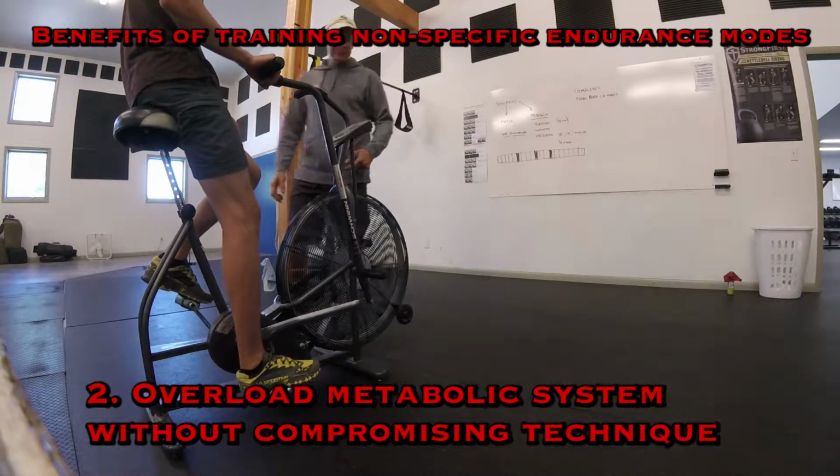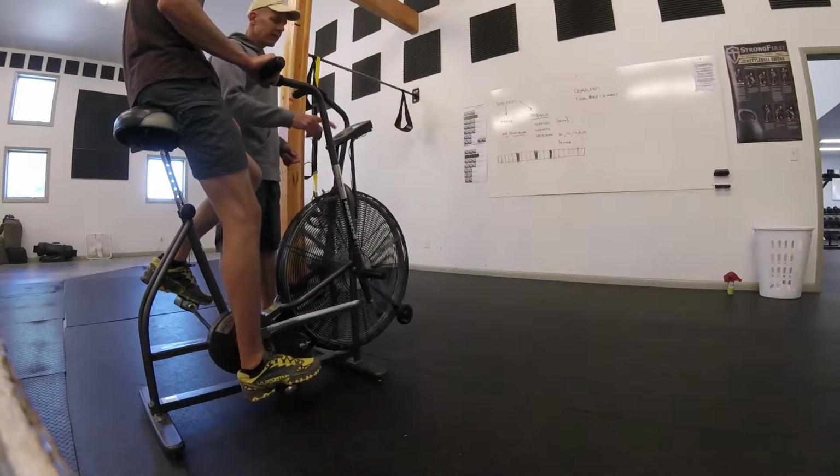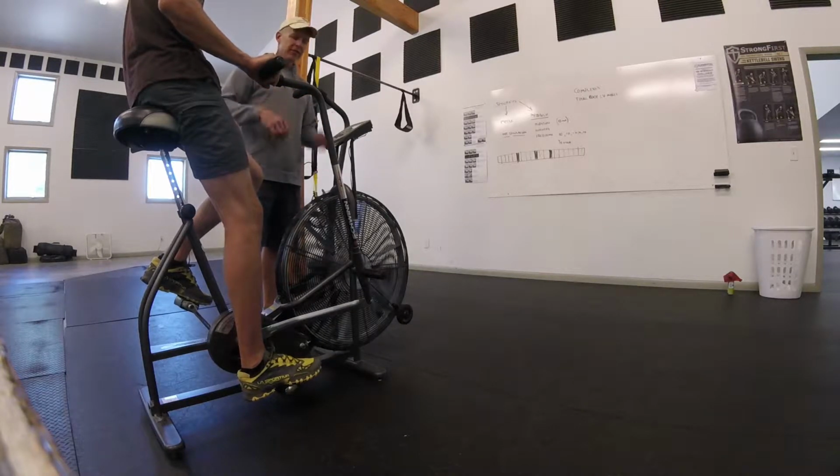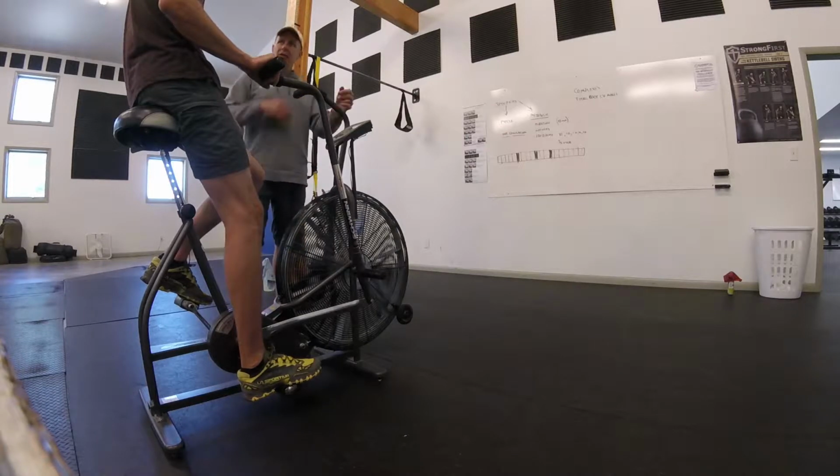Gotcha. Okay, so we're gonna start this. I'm gonna have you go really easy for 50 seconds, and then go as hard as you can for 10, and then go back to easy.